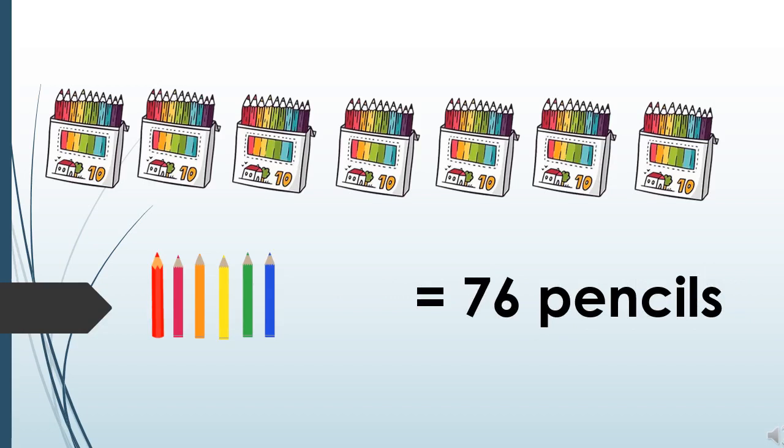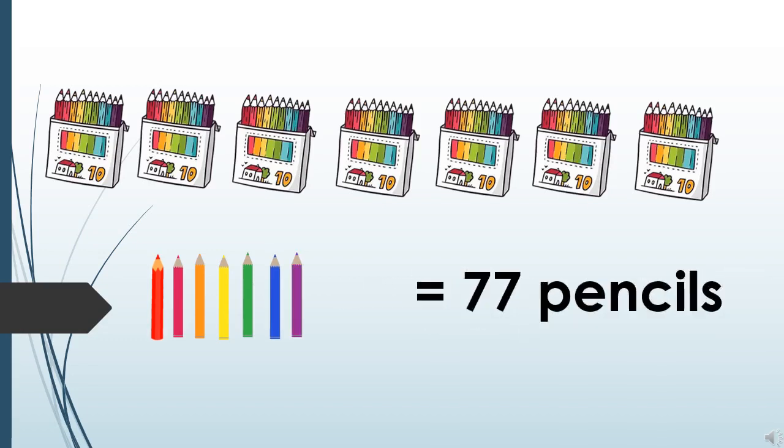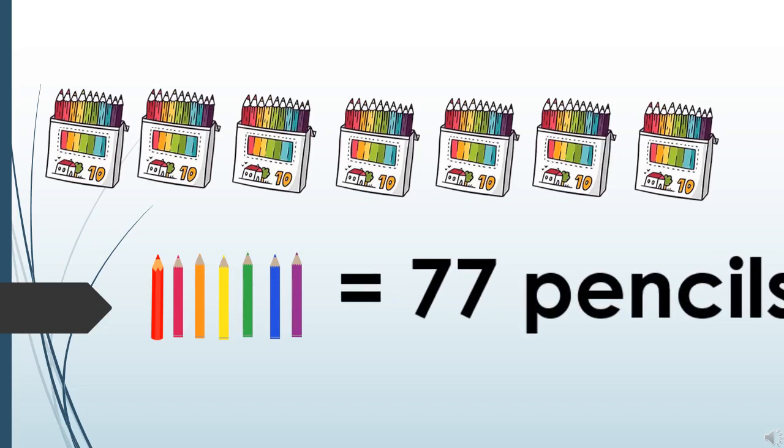Let's count the number of pencils. 71, 72, 73, 74, 75 and 76 pencils. Let's count the number of pencils down. 1, 2, 3, 4, 5, 6 and 7 pencils. So, 70 pencils and 7 more pencils is equal to 77 pencils.